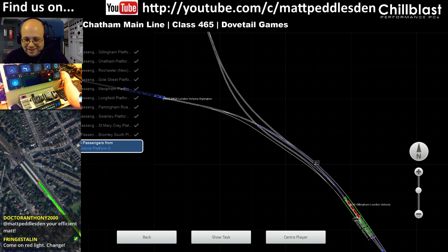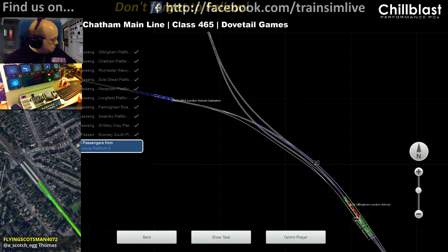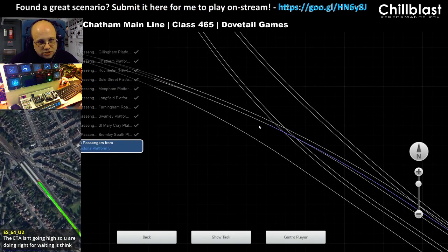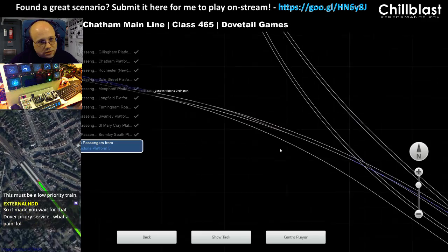I'm efficient. Blue line isn't moving. Still got a red. Well, I have to wait for it. If you look at it here, 64, the blue line stops here, which means this crossover here, assuming it's a crossover, it's not letting me go any further forward.